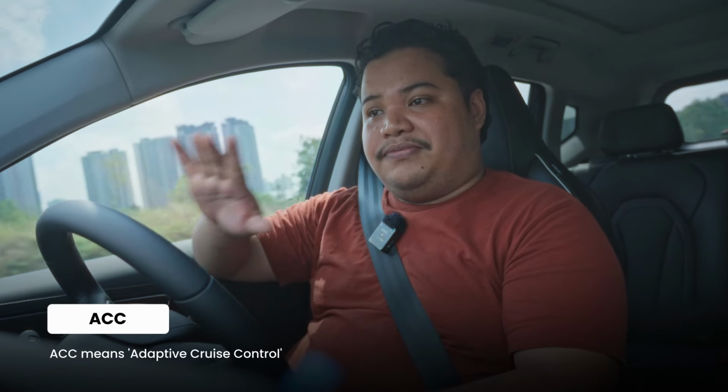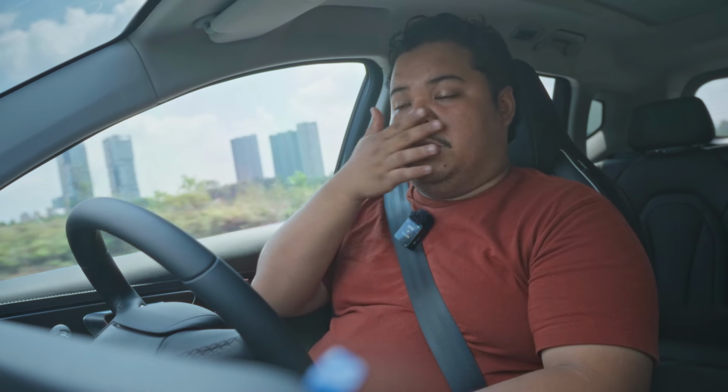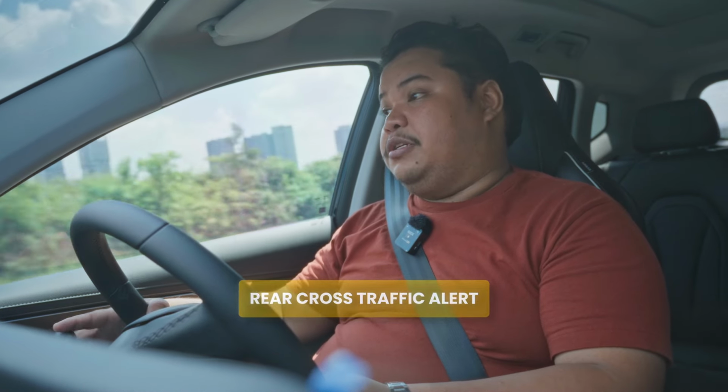I've tried the adaptive cruise control, the ACC, the follow distance is actually quite nice, but I have to say the lane assist can be sometimes okay, sometimes not, but it's still usable at a slower speed at least. But the rear cross traffic alert is very helpful, especially if you're reversing out of a parking space in the car park. It detects any passing car at the back, and the lane keeping assist and everything works quite well. Other than that, we can't complain much. It all works as advertised, per se.